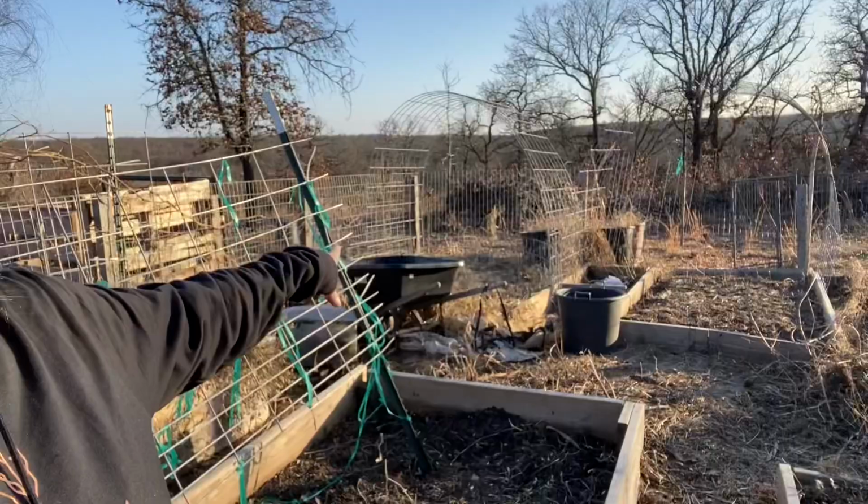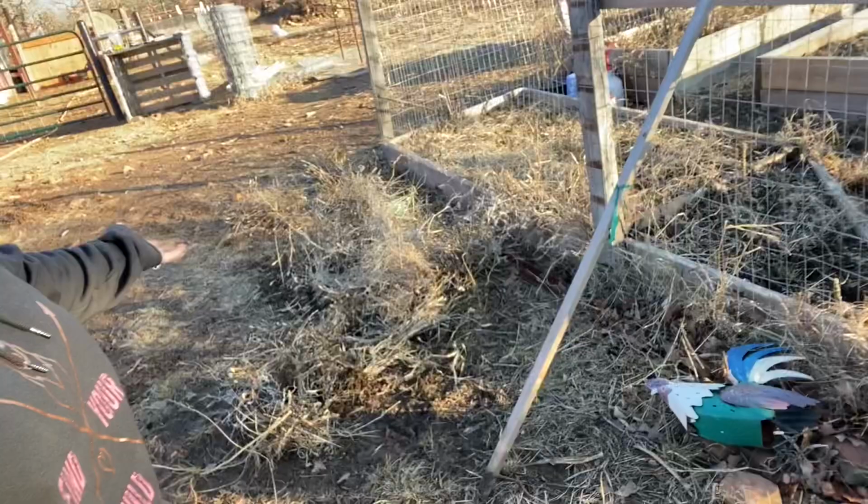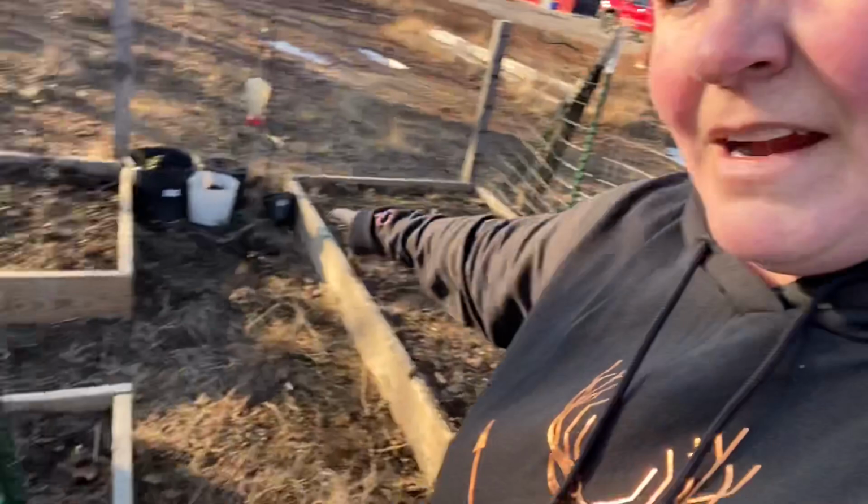So let me show you all the mess that I've made. I've been raking it outside and throwing it over the fence. That is a lot of stuff, you guys. Got it over here too. And then inside, this is the stuff I haven't raked. I raked the walkway. See how it's all Bermuda grass?